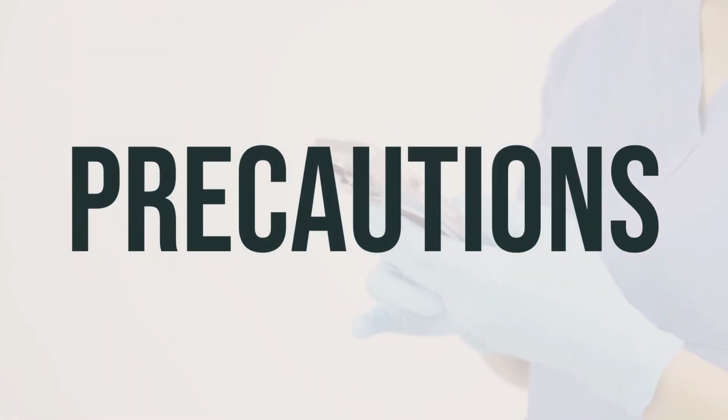Before taking Nifedipine ER, it's important to let your doctor know if you have any allergies, especially to other calcium channel blockers. This medication may also contain inactive ingredients that could cause allergic reactions, so it's a good idea to talk to your pharmacist about any concerns. It's important to discuss your medical history with your doctor or pharmacist, especially if you have heart, liver, or kidney problems, or a certain metabolic disorder.